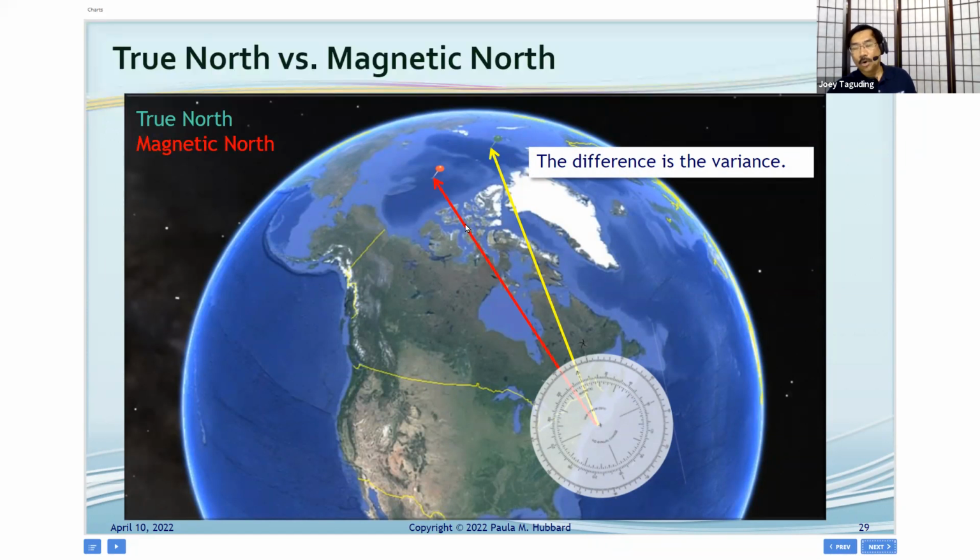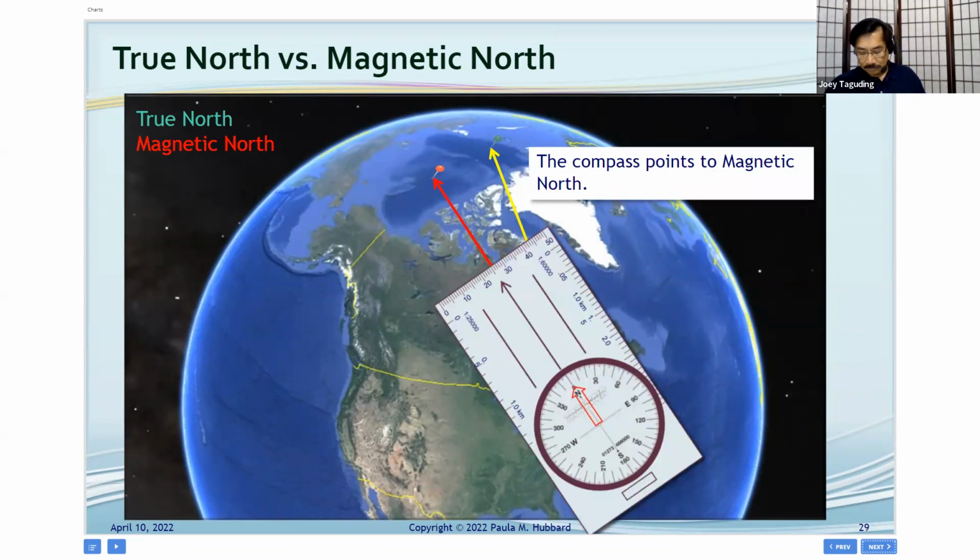That's the magnetic core for the Earth, and that moves. The magnetic core, the magnetism of the Earth, actually moves. It's not in the same location. So true north, the yellow line, and magnetic north are not the same. The difference is something called a variance, and it's good to know that. Some compasses are corrected and will compensate for the variances, but most of the kayak compasses are not corrected.